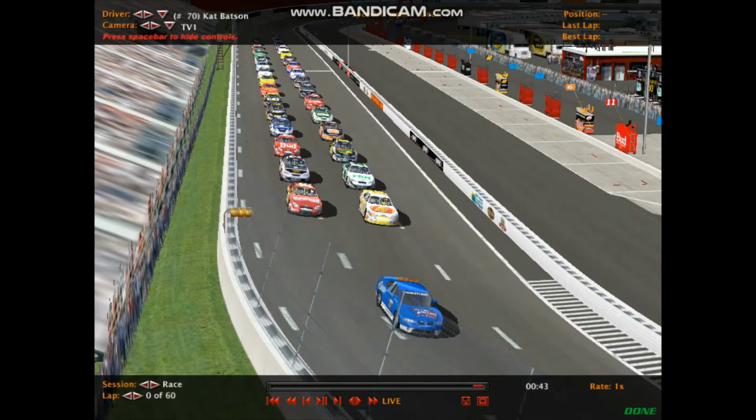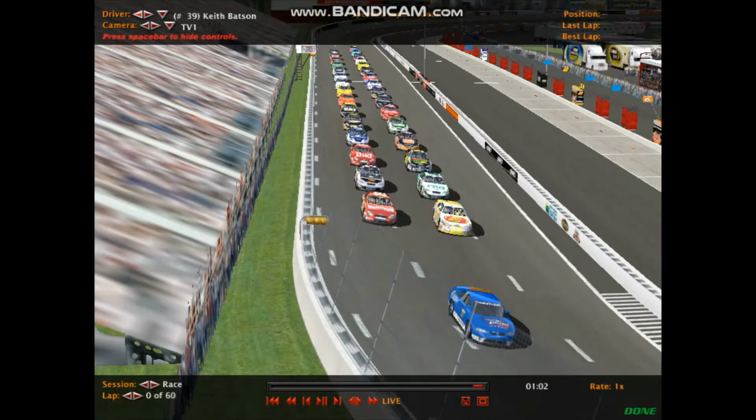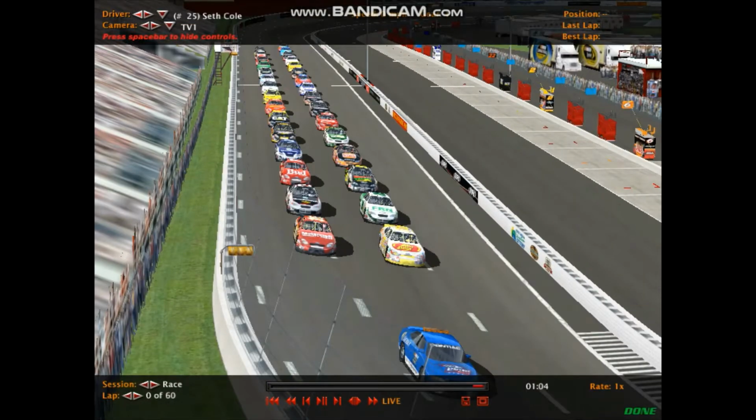On the pole for this race it's a pair of Batsons. Yes, husband and wife Batson are on the front row. It's wife Kat Batson in car number 70, the Jelly Belly Ford, on the pole. Her husband Keith is alongside her in car number 39, the Motorcraft Ford. Keith, of course, is the Daytona 500 champion this season.